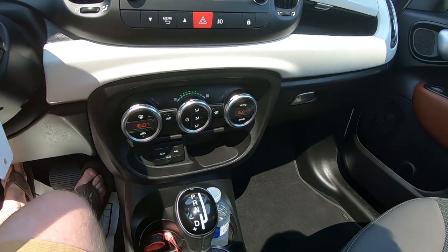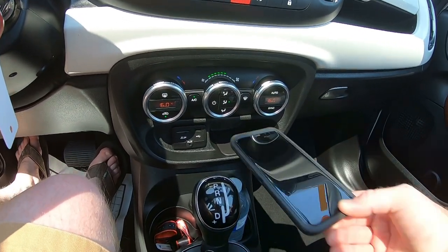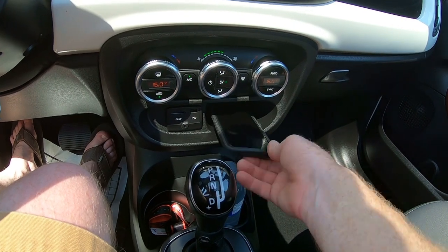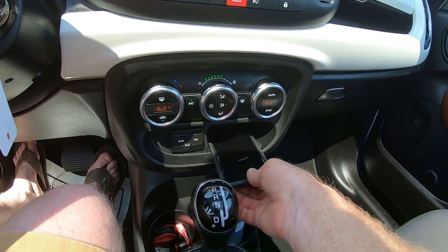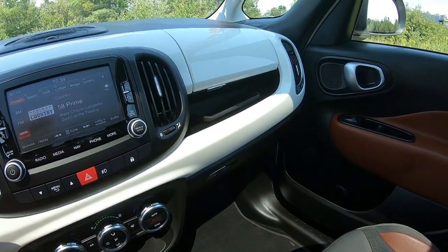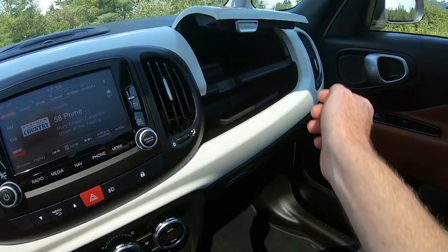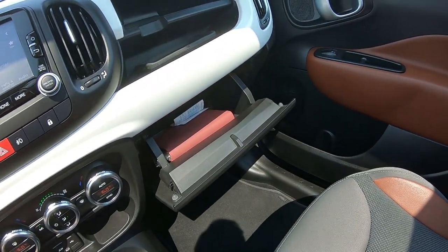It has all kinds of storage. You get two cup holders up here and a 12 volt plug-in, as well as a little spot to put your phone. Granted, I have a Samsung Galaxy S8, one of the largest phones on the market, and it just wants to kind of fall out of that space. But there's all kinds of room there. There is a little storage compartment there, as well as your glove box down there.